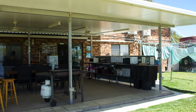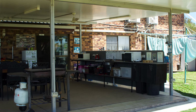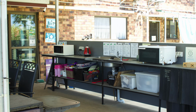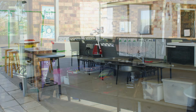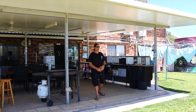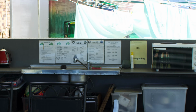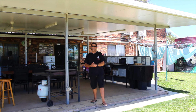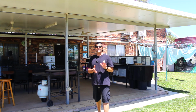The camp kitchen. What a cool little camp kitchen it is. It's a 4-burner barbecue. You got a couple of microwaves, you got a couple of kettles, you got a couple of toasters here and everything else, and you've got undercover area to eat while you're eating your breakfast, lunch, dinner, or dessert. Also, when you're here, have a look at a couple of these signs up here. They've got stuff for sale actually inside, like ice creams, drinks, and a few little items they have for sale.